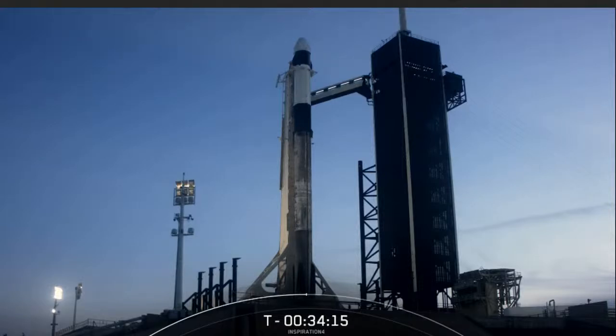So our crew, like Kate mentioned, are at the top of the vehicle sitting inside of the Dragon capsule. Jared, Sian, Hayley, and Chris have been training for this journey pretty much ever since the announcement that they'd all been selected as crewmates for the Inspiration4 mission in March. What's super cool is that they are going through the same exact Dragon training as our NASA astronauts.